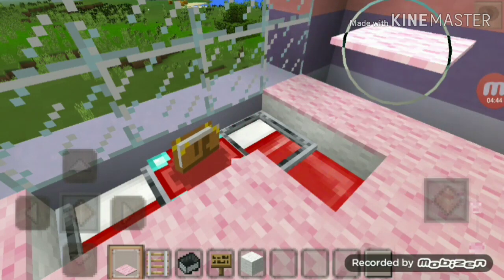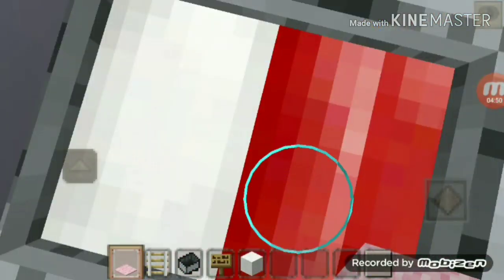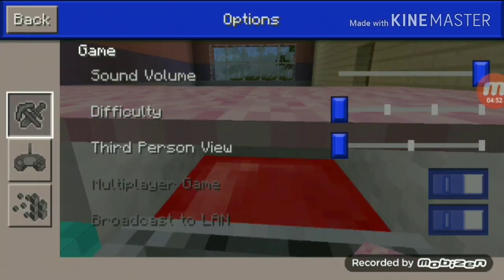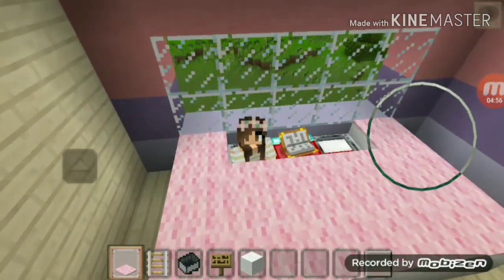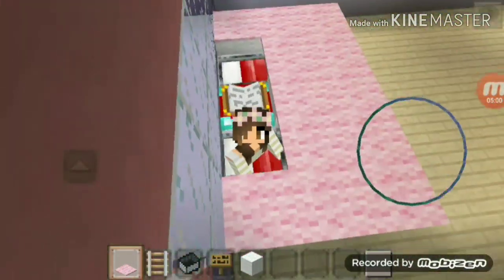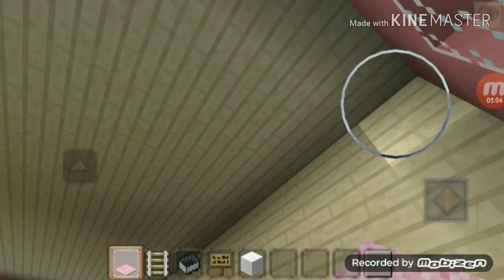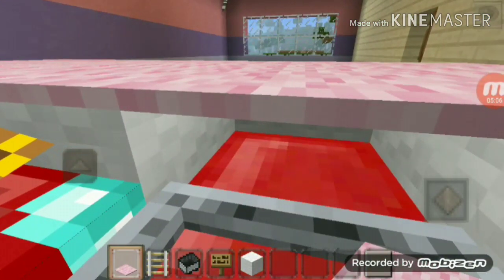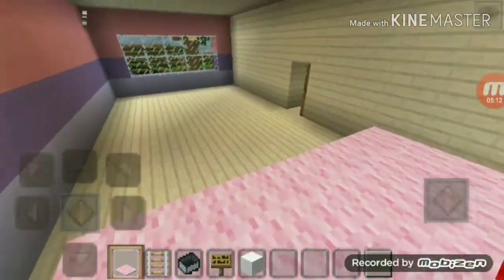So, I can't really place it. There we go. Much better. And you can actually sit in this thing. I got this trick from a YouTuber. So you can sit in this. I can read my book. And I can actually sleep. And when I sleep, I'm going to go under the carpet, so it's going to look like I'm using the blanket, which is actually really cool.